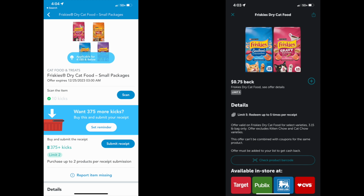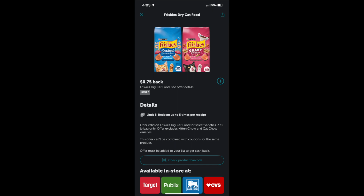With the Shopkicks, it's going to be about $3 that you'll get back on there. So with the $5 ShopMeum, the $2.25 back from IBOTTA, and the $3 back from Shopkicks, your total will be $5.62 for all 3 bags, or about $1.87 per bag.